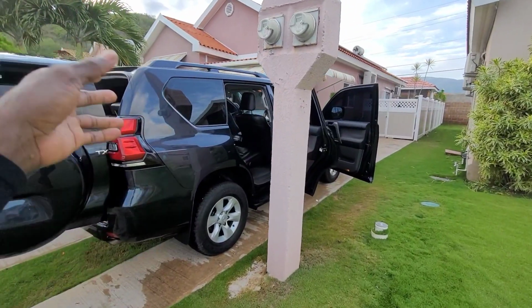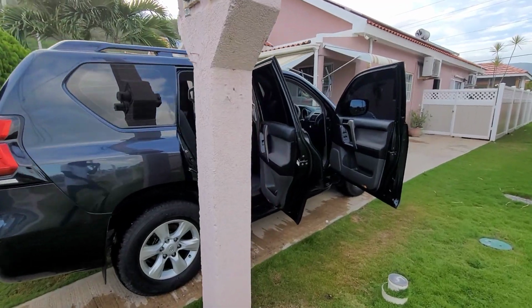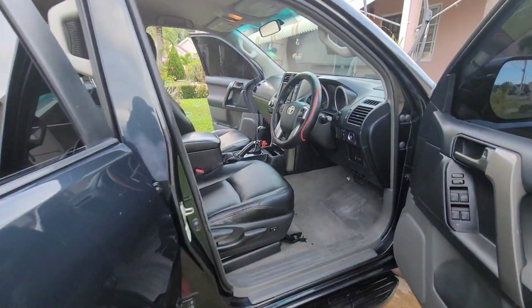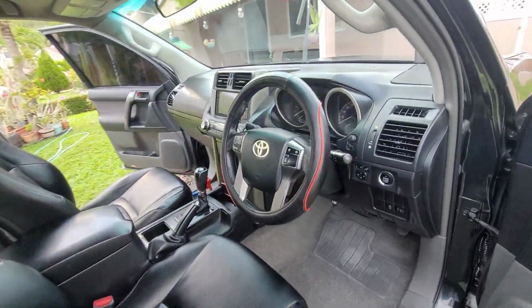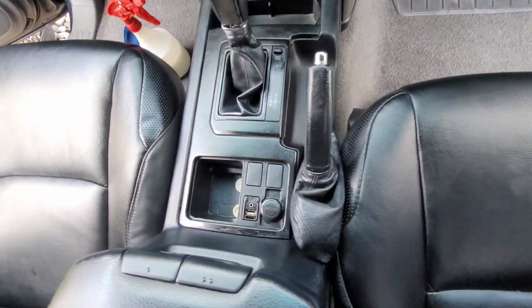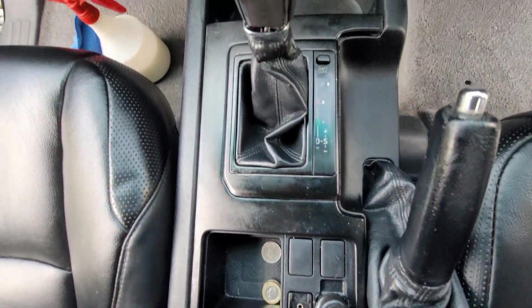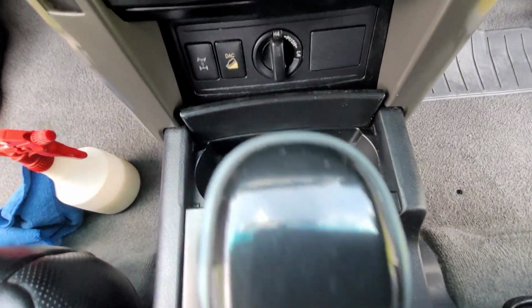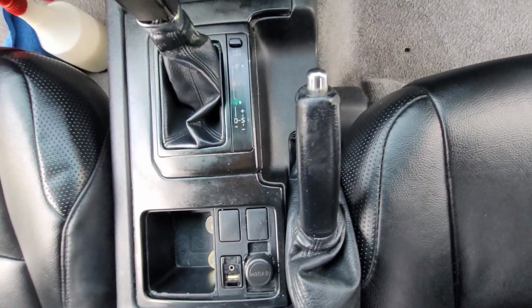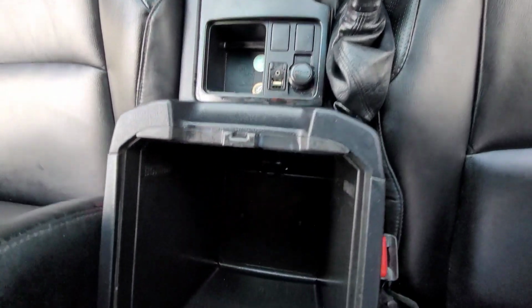Alright my peeps, we're now finished with the Toyota Prado. Let's see the results. This one actually took us like the whole day, but it was worth it. The results are amazing. Starting with the center console here, right here. I remember this was full of dirt and stain. Everything is nice and clean right now, especially in this area.